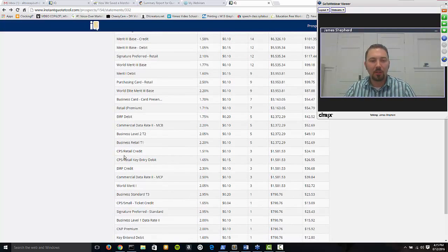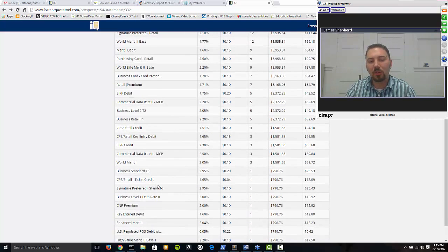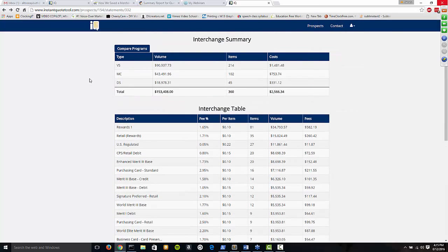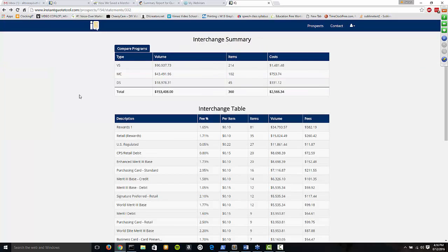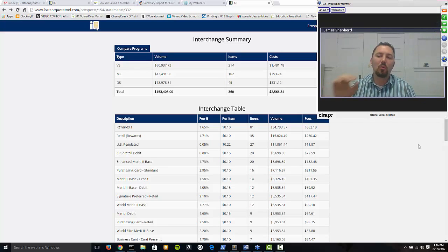Like down here, we have our retail key entered debit transactions and some other ones, and so I realized that's what was happening. So I was able to talk to Dan about it. When you click on compare programs here, we can see some of these programs. Basically, we identified a core issue, an interchange issue, and he was able to go back and talk to the merchant.